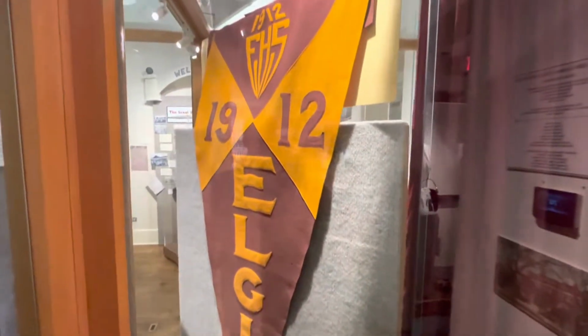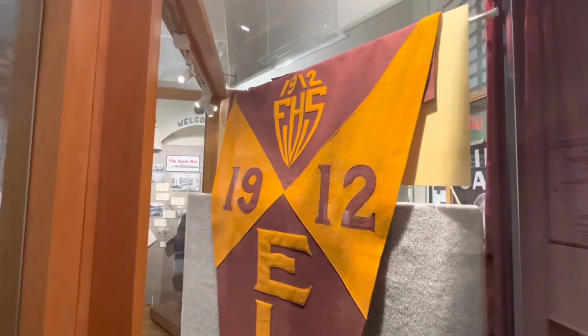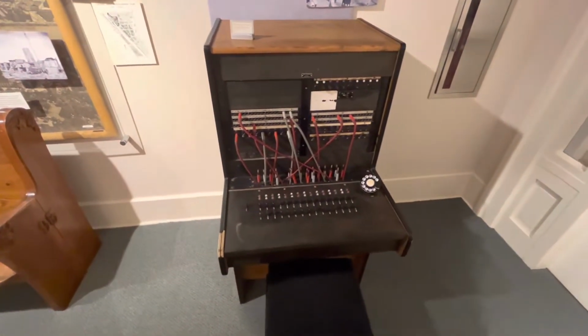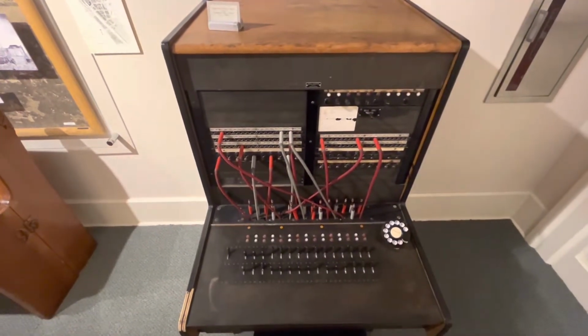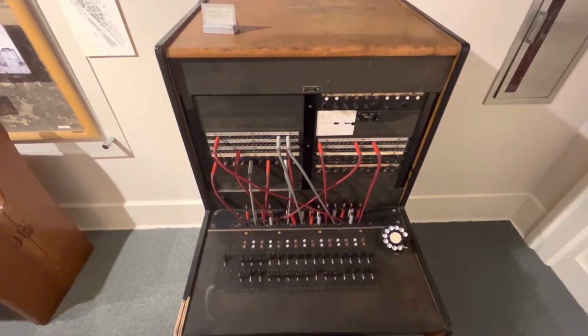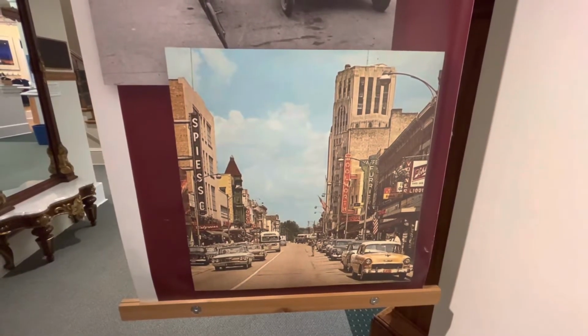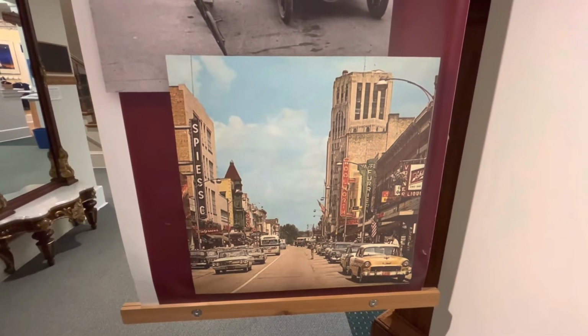Always love seeing these old high school banners, circa 1912, Elgin High School. And this is an old telephone switchboard from 1950. I've seen these things on television before, but never up close like this. It's an old picture of downtown. May try and go match that up outside after I'm done here.